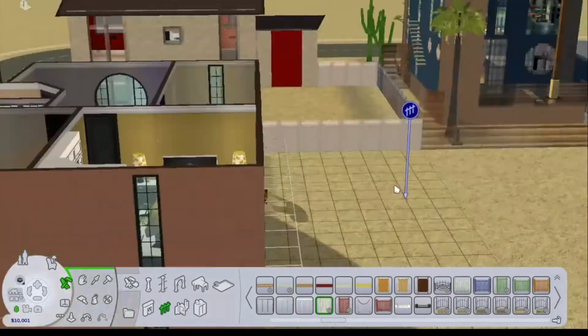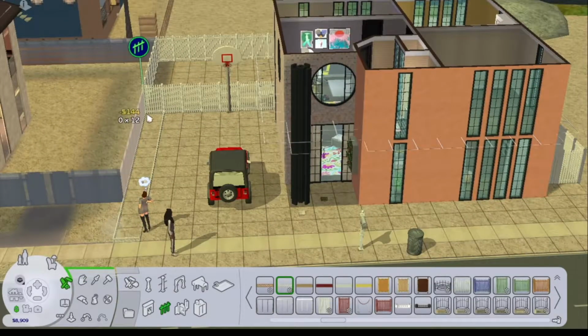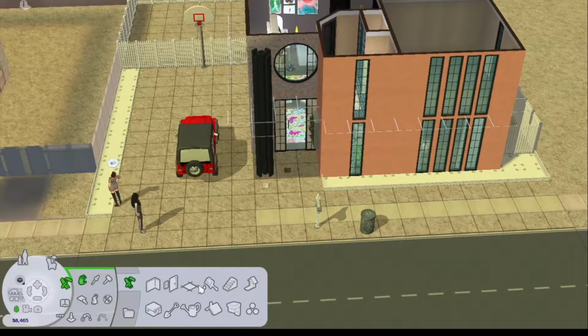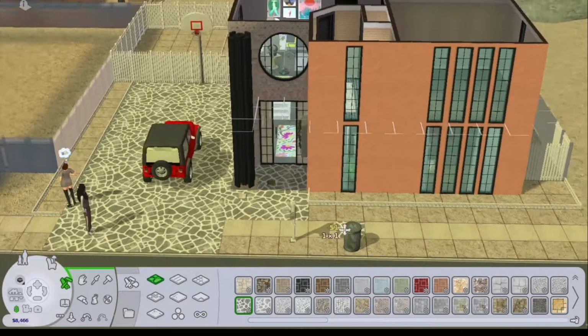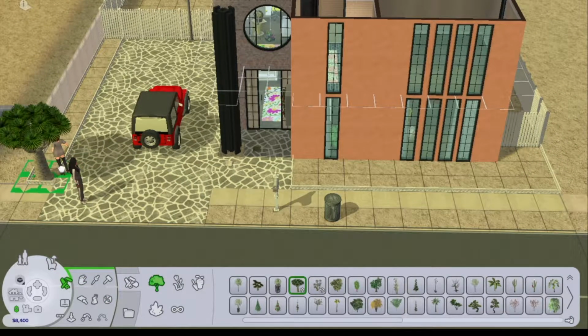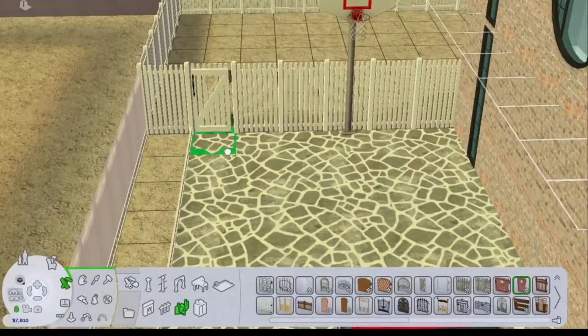Here we go to the backyard. There is the little basketball court. I don't know if you can call it a court because it's very small. Kira loves basketball, so she wanted to have it so she could exercise, and because she will probably teach her children how to play basketball. And I give them a lot of plants.